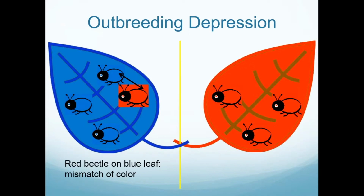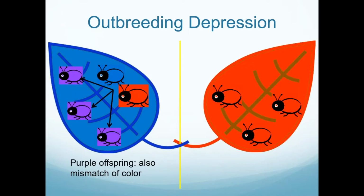What you may get is a mismatch in the offspring, where the offspring, say, is purple in color, and so it's mismatched to the blue leaf, but it's also mismatched to the red leaves. So in that case, the offspring could be less fit than either parent in their local habitat. And in corals, we are just not sure whether outbreeding depression may be an issue, especially since outbreeding depression often doesn't appear until the second or third generation.